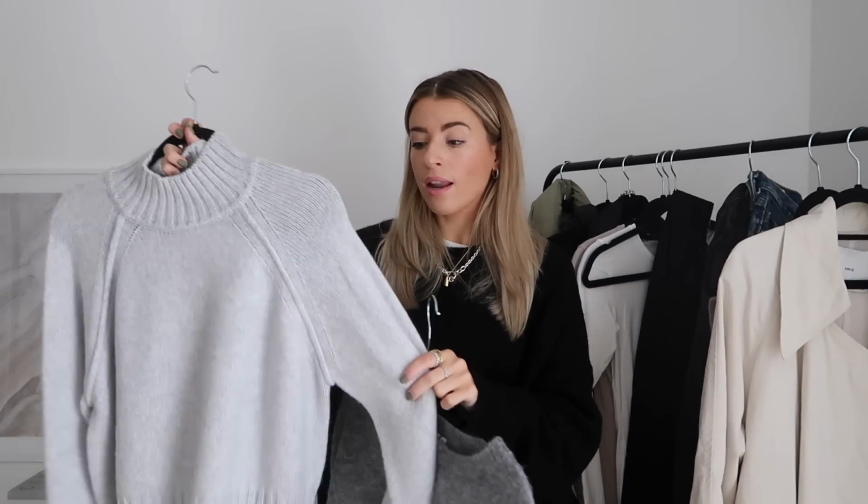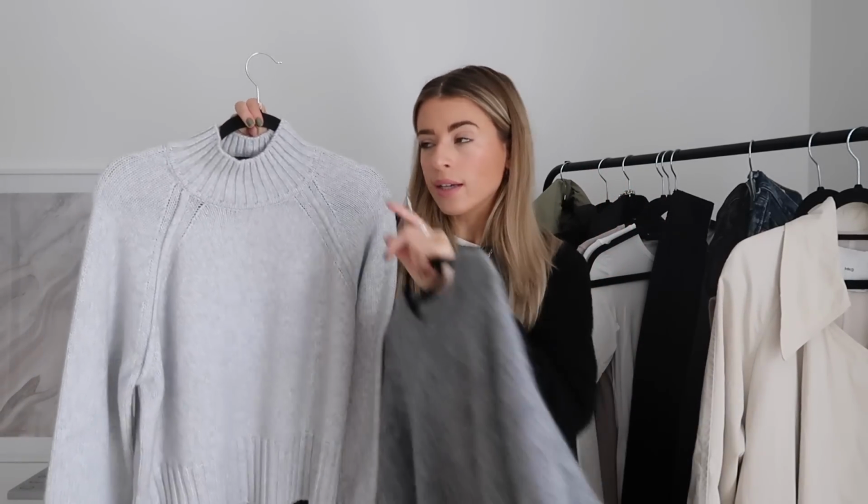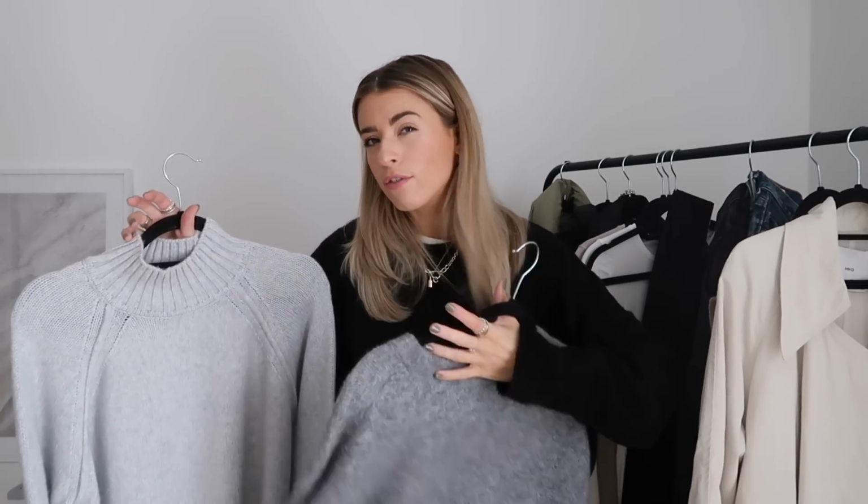This one is from Arket. You might have seen this a lot, I've worn this quite a lot. It's such a good knit. They do this in other colours as well if you're not a fan of grey. And this one is a Me and Em jumper, a little bit more expensive. The quality is lovely, but it is quite expensive for a jumper, so it might not be for you. But I thought the style of it was nice. I like the higher neck, kind of mock neck, if you will. I think it's a really nice style, more of a cropped length, less oversized.